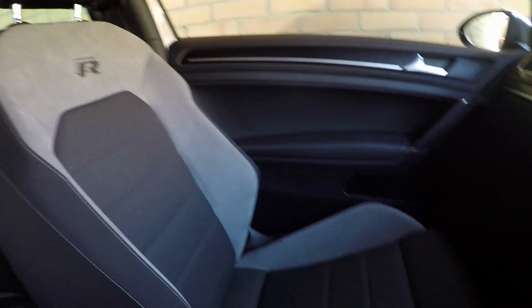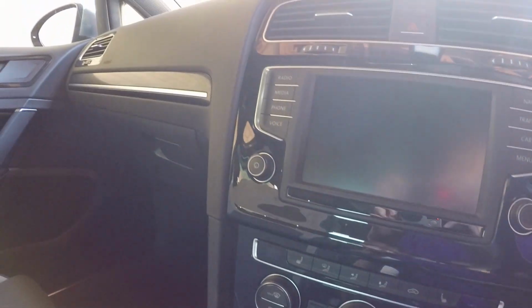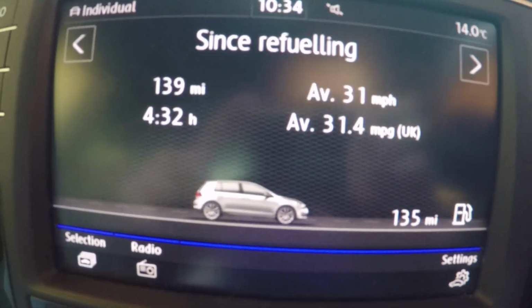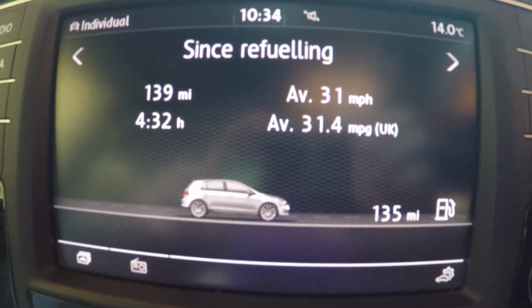So the Golf R has been brilliant. As always, I've been absolutely loving it. There's really been no issues this year or since I've had it. It's been absolutely faultless. Economy's been fine, power's been fine. It feels just as tight as it did when I first picked it up, and I feel privileged to own it.